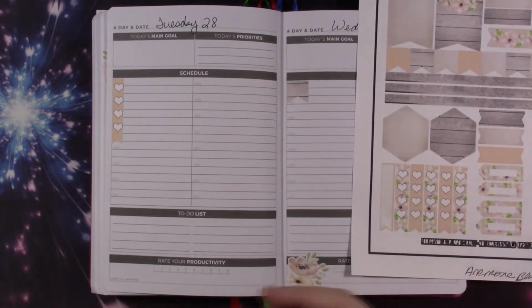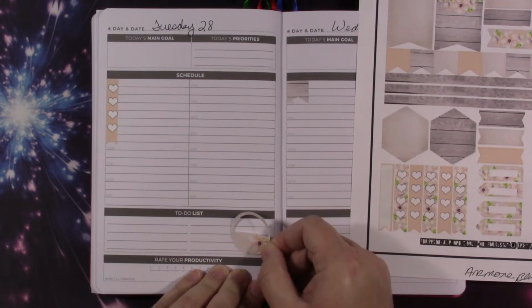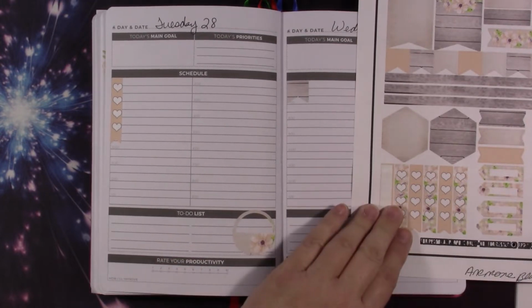things still don't. See, that just doesn't look right to me. But I am going to put that back in. I don't know what I'm going to put here. I'm just going to put this little sticker here and I may put something in there.